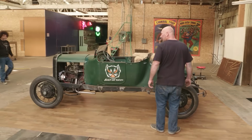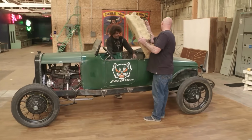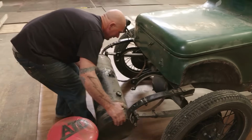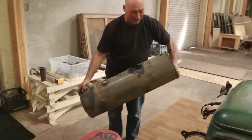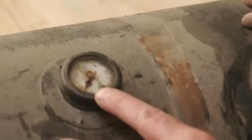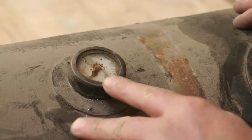I think I'm gonna get all the stuff that could catch on fire out of the way. I'm gonna pull the fuel tank, this big hairy seat. Perfect. See? I don't know why they don't make cars like this anymore. Look how easy it was to take that fuel tank out. Oh, look at that, the fuel gauge works and everything. Is that cool or what? This is a good sign. Even the fuel gauge still works. We're off to a good start.